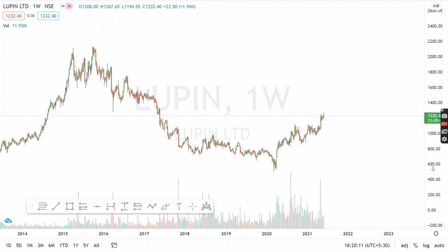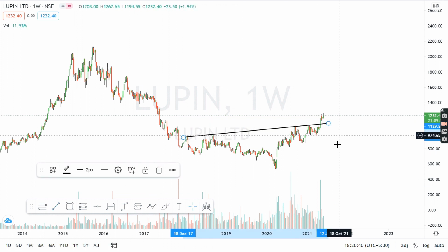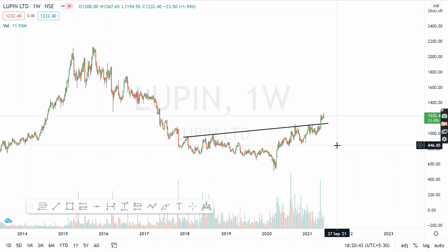This is the weekly time frame of Lupin, and here we can see that Lupin was in a downtrend for quite some long time, but now after the pandemic situation it has recovered and changed its trend because it is creating higher highs and higher lows. So that's the first thing, that the stock is in an uptrend now. The second thing, if I draw a trend line from this point to this point, it has created a good and very convincing trend reversal pattern.